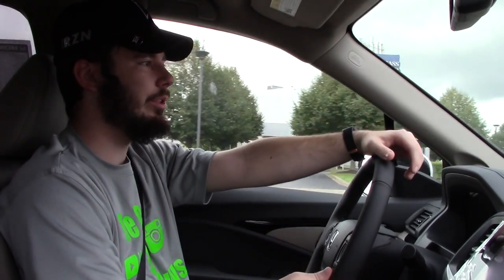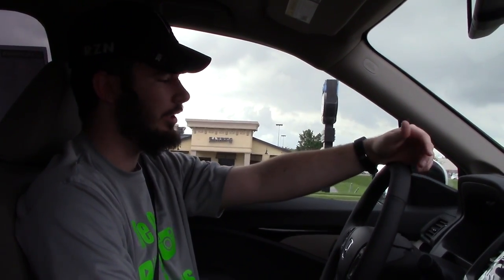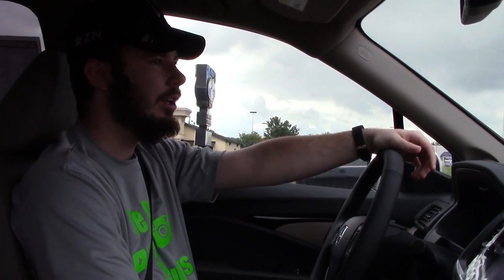It's actually really quiet. I can't hear any road noise really whatsoever. No motor noise. It's smooth. The steering is buttery smooth. The transmission you can't even feel. I mean, it just shifts and you have no idea unless you're watching these RPMs. The visibility is great out of this. The windows are really big. Back window as well. Great.